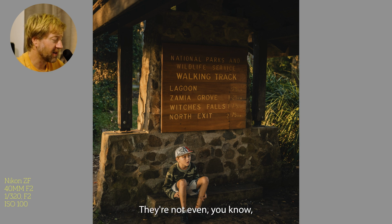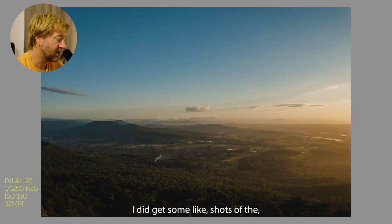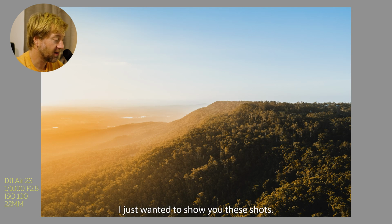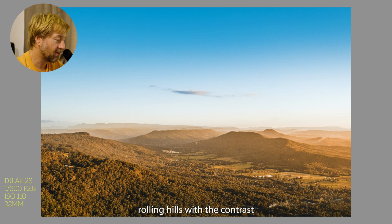I did get some okay shots with the DJI, with the drone coming off Mount Tamborine. I was at least happy with these, but these have nothing to do with the firmware. I just wanted to show you these shots. There was a really nice mist settling over the sunset there. Rolling hills with the contrast created by the condensation as it settles over the mountains.